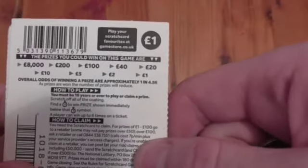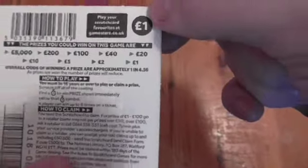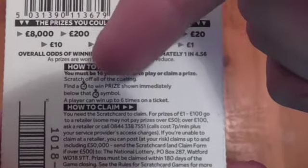Prizes you can win are 1, 2, 5, 10, 20, 40, 100, 200, and 8,000. The overall odds of winning are 1 in 4.56, and basically what you've got to do is just match a timer or a watch, whatever you want to call it, to win the prize. So we've got 10 of these.